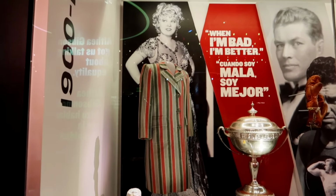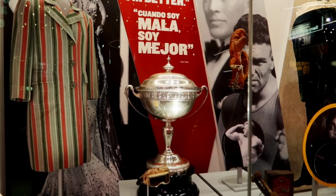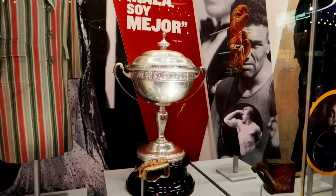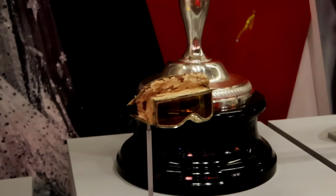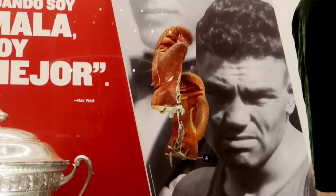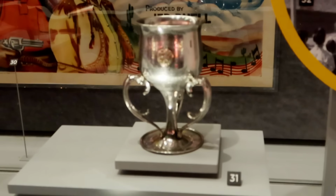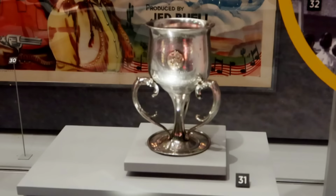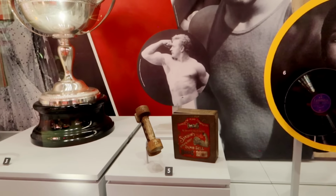And then that cup right over here, that giant cup, is the trophy that Gertrude Ederle won for swimming the English Channel. And there are her goggles from doing it. The boxing gloves right there were worn by Gene Tunney in the long count fight with Jack Dempsey, 1927. That trophy is actually a 1914 road racing trophy that was awarded to the great Jim Thorpe. And those dumbbells are marketed by Sandow, the perfect man.